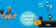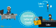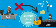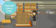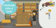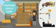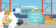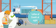It means that if the issuing bank from the buyer fails to make a payment, the seller's bank agrees to guarantee payment. A transferable letter of credit can be passed from one beneficiary to others. They're commonly used when intermediaries are involved in a transaction and others are supplying the seller in the transaction. A letter of credit at sight. These are payable as soon as the agreed documentation has been presented and verified.